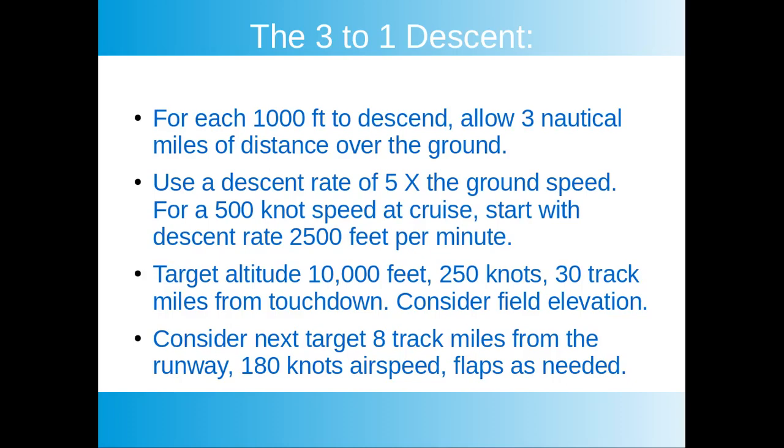So we have to think about what's the distance to the destination? How high are we? How fast are we going? And there are some rules of thumb. There are different techniques. A lot of that is managed in the computer on the aircraft. In the computer, it's going to consider the cruise altitude, consider the winds encountered by the aircraft in the descent. After all, headwinds are going to slow the ground speed. Tailwinds are going to increase the ground speed. So you have to work through all of that and manage the total energy of the airplane.